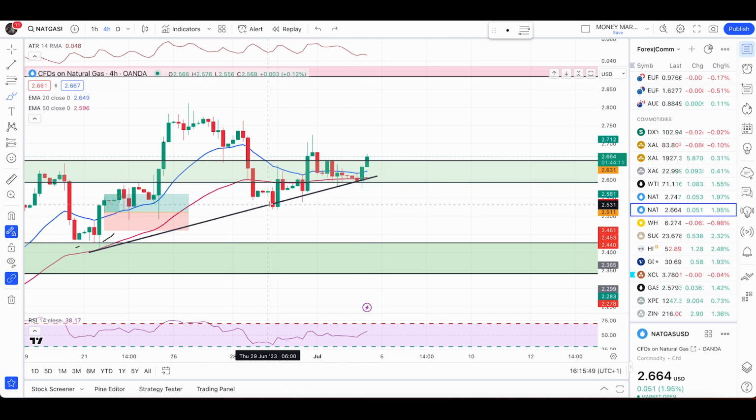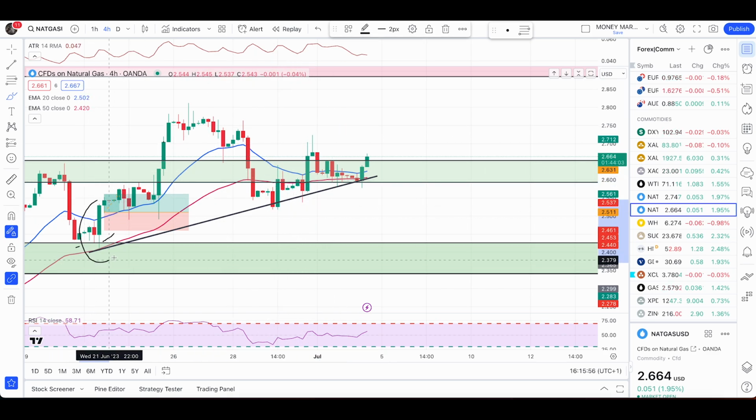Now if you see, we had a nice bullish engulfer that pushed the price up, and that is enough to hit your take profit. And right here, we had a swing low bullish engulfer that pushed the price up massively. I entered at the support area, not with the trend line, but that is also aligning with this trend line. Now we also have another swing low bullish engulfer that happened at the trend line and above 50 EMA.